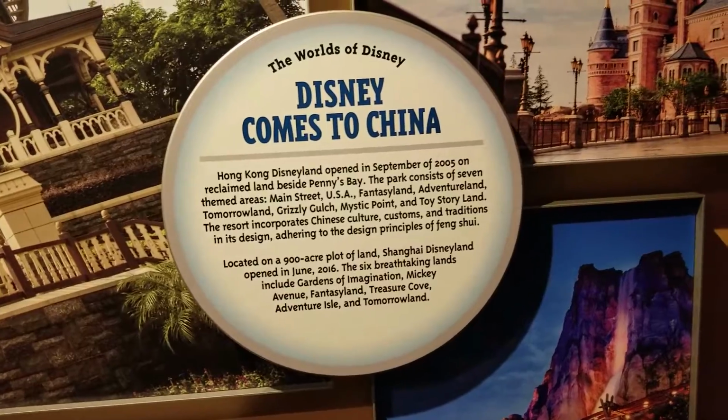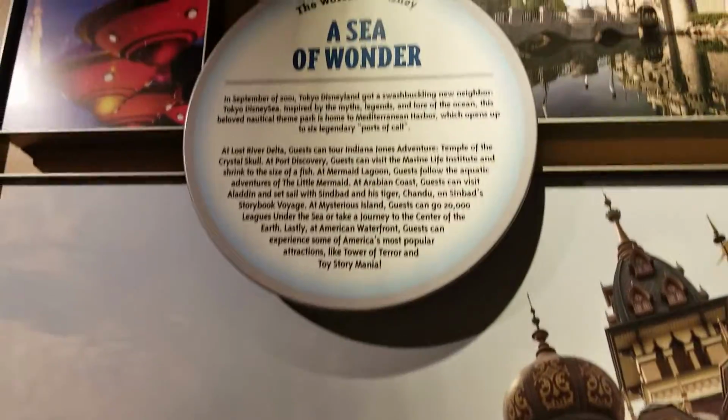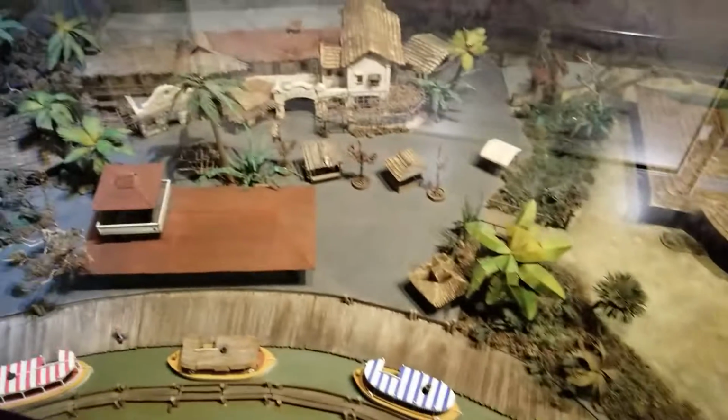And Shanghai Disney opened in 2016. Tokyo Disney opened in 2001. Jungle Cruise. Oh, okay. Pretty cool.